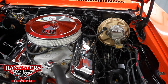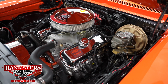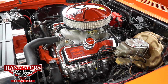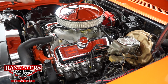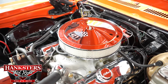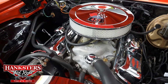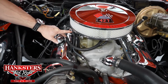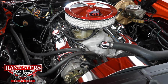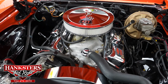And as far as the engine goes, we do in fact have a 427 cubic inch big block Chevrolet motor. Not a numbers match motor, of course, but in fact a 427 cubic inch big block. Now going from top down, from what we can see here, we've got the chrome air cleaner. Then right underneath that, we do in fact have an Edelbrock 750 CFM carb, and it does have the electric choke here on the side of the carb. That is all sitting on top of a Weiand aluminum intake. And then of course you see a nice set of chrome big block Chevrolet valve covers there.